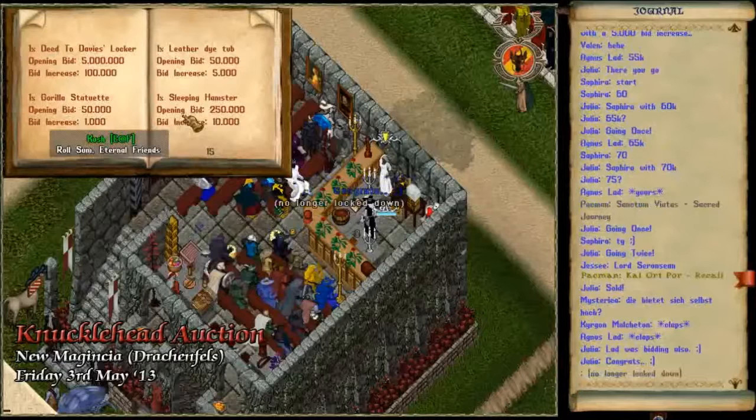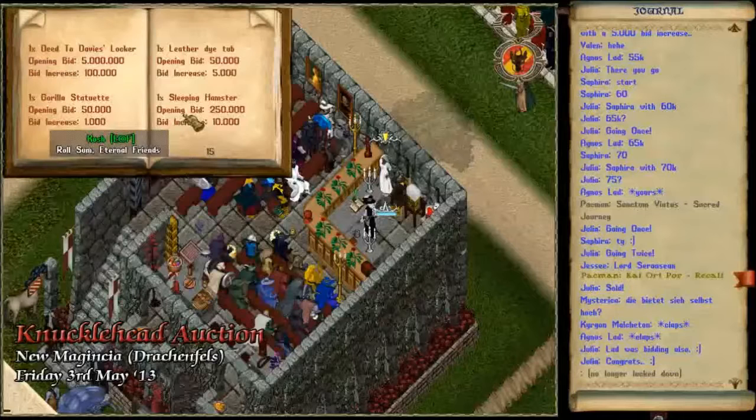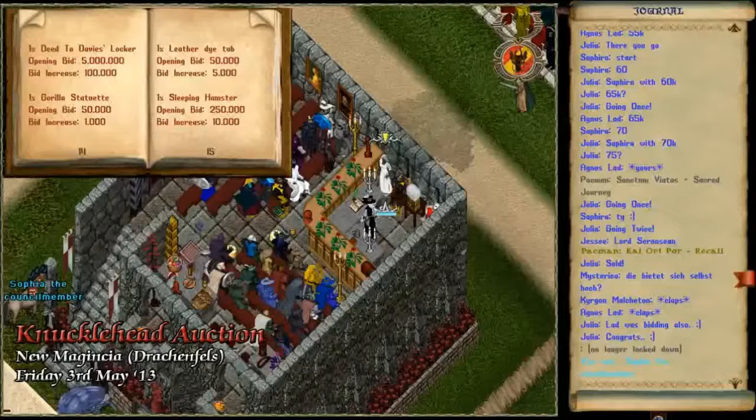So the next item to come onto the table for auction is a sleeping hamster. It's a container. The opening bid will be 250,000 gold with a bid increase of 10,000 gold.